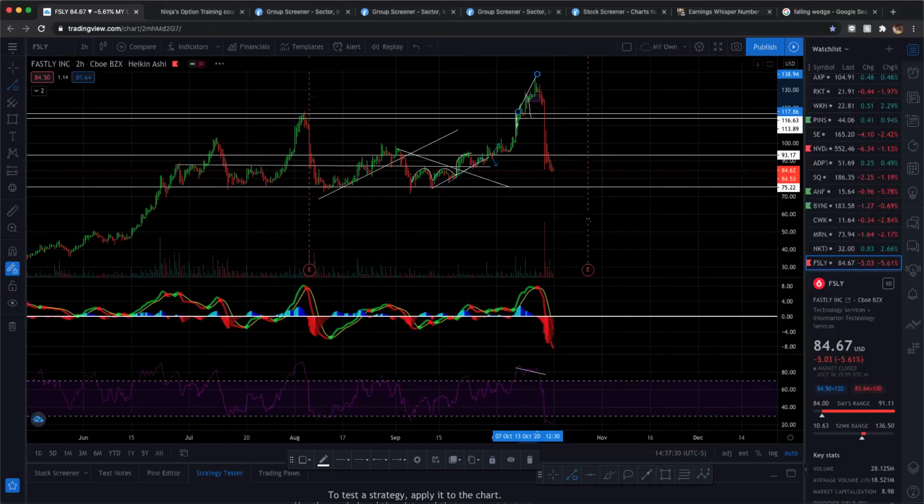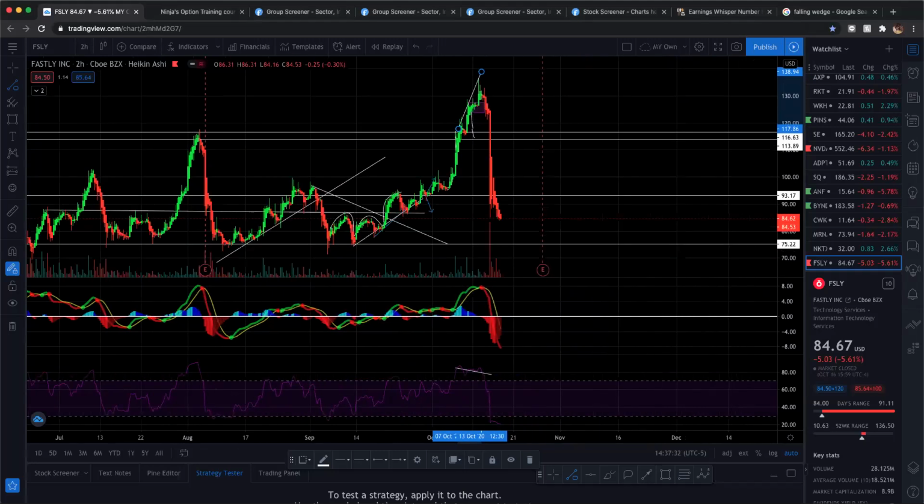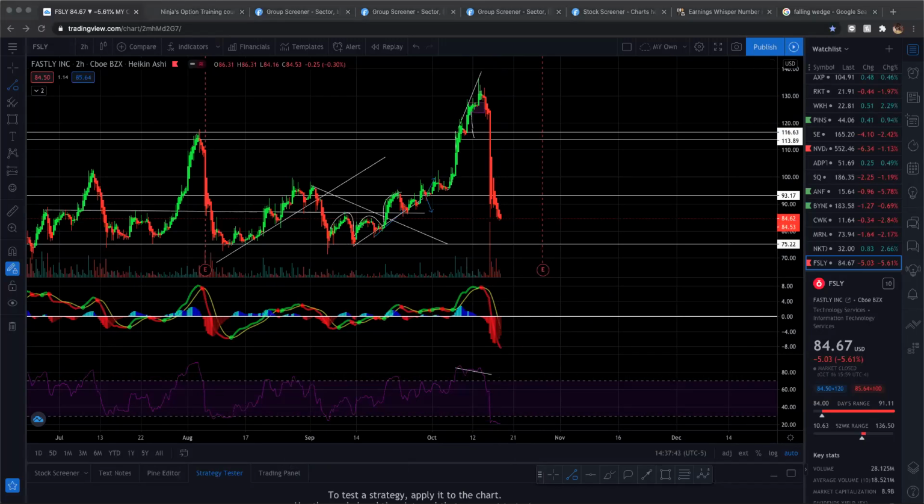But for now, Fastly, I think it's going to drop more. There's a possibility it's going to test the 80 level. If it can hold this level, we can see this triple bottom here at 75. So be careful. I'm not entering any calls on Fastly. Okay.